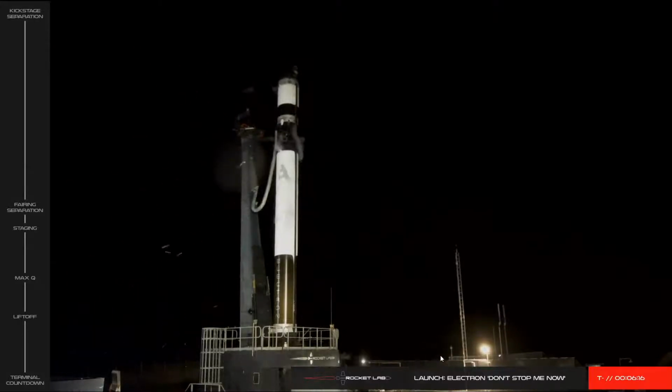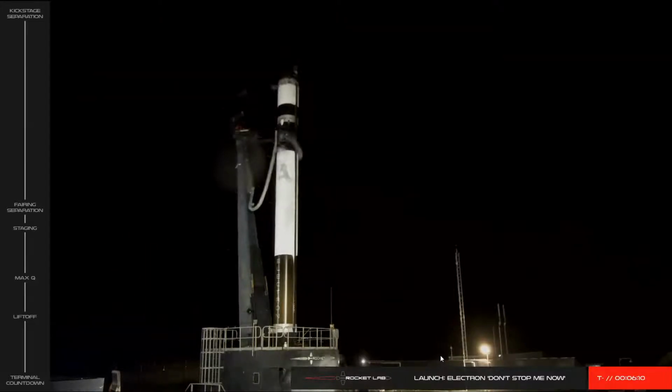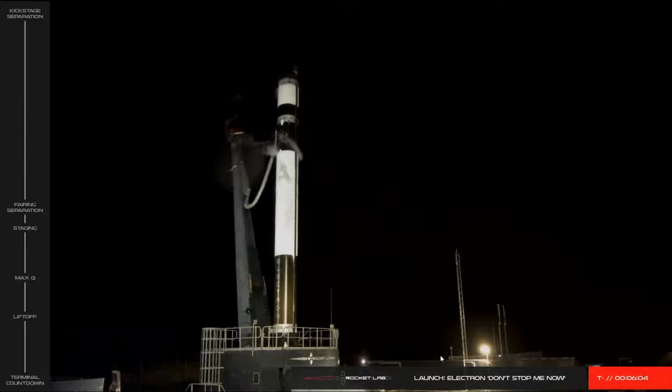What is Kessler syndrome? Kessler syndrome is when an object hits another object, it forms debris, right? It forms other small particles. Those small particles hit another object, and that big object is also broken down into small objects.